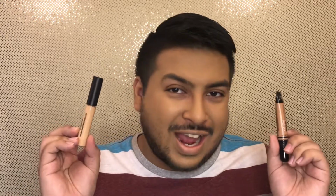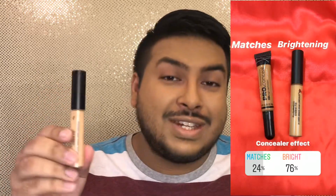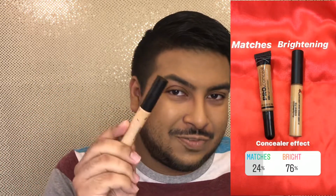Moving on to concealer, I had my Instagram followers pick either a brightening concealer, which is my MAC Studio Fix 24-hour concealer in NC35, or just a concealer that matched my skin tone and wasn't very brightening, which is the LA Girl Pro Conceal in Warm Honey. With 76%, the MAC Studio Fix won, so I'm going to be applying that.